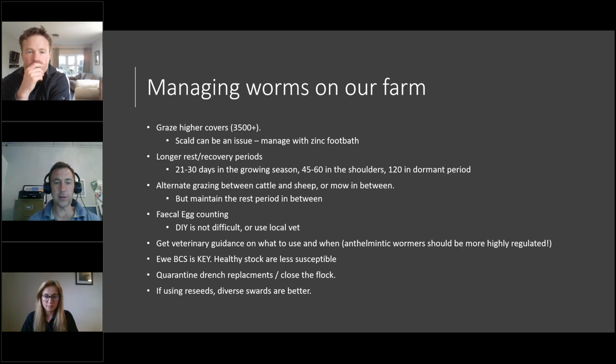Just slightly different then, I think body condition score of your sheep is key. If we're going down the road of trying to manage these worms without using the products, and we don't want to use them, then I think we've got to accept that maybe if we've got 100 ewes, we might have to cull out the bottom 10, we might have to cull out the bottom 15, because if they can't cope with the regime that you're going to implement, maybe with the traffic light grazing or however you choose to manage it, using less wormers, then those sheep have got to go, because probably their genetic predisposition is that they're not going to cope with the system.